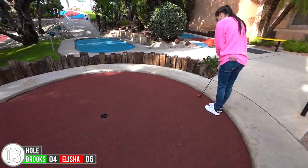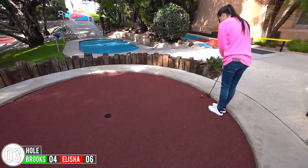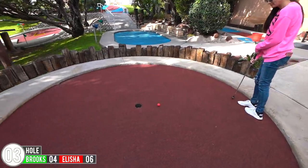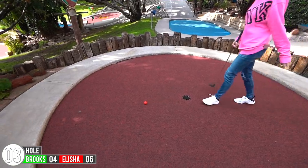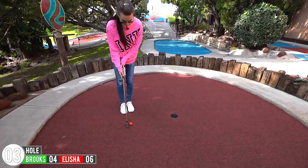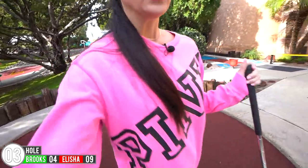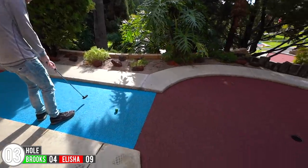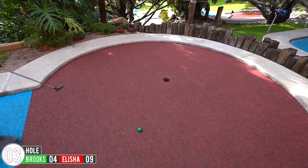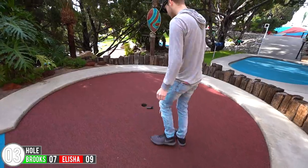Well, after that elaborate shot for me, you really have to finesse these. Threes. Hole number three is not treating me well. Threes for both of us.